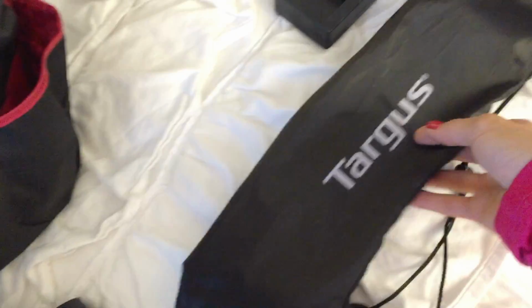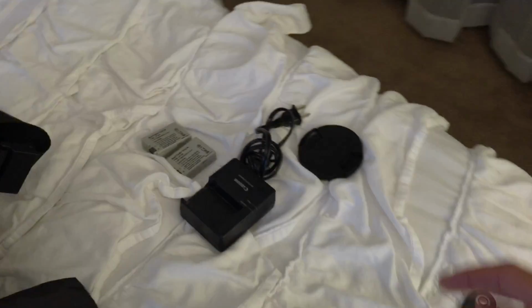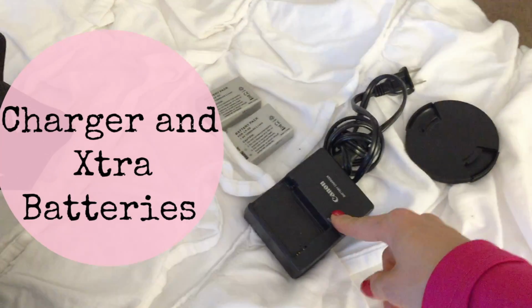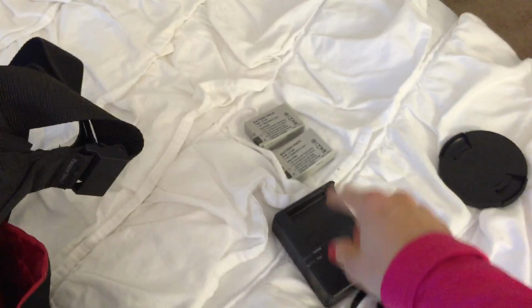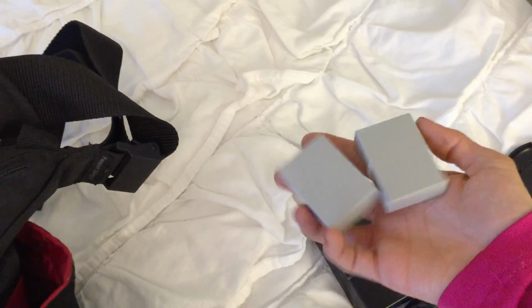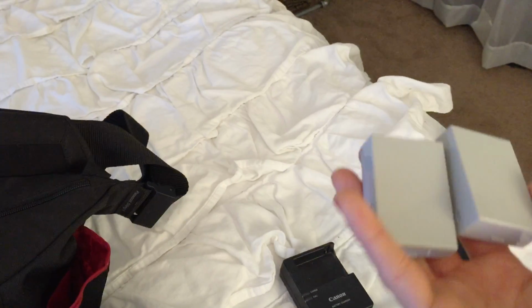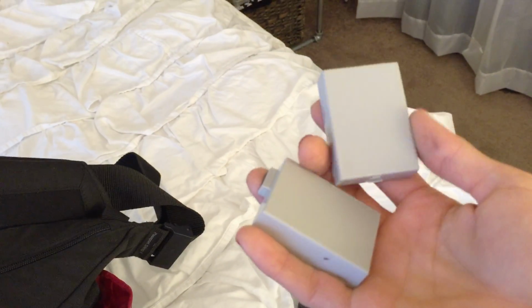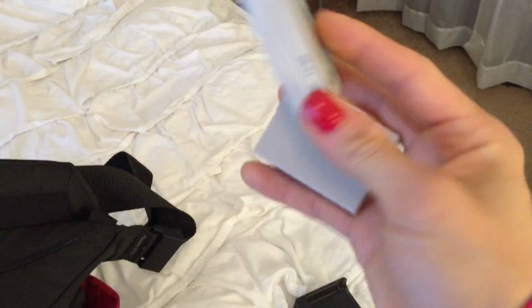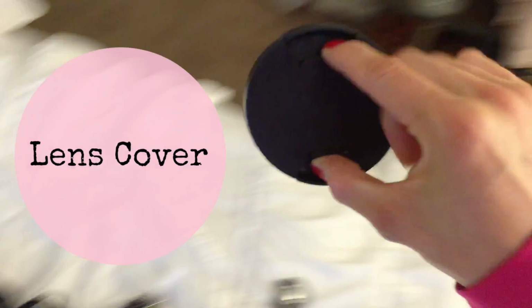And then I have my case for my tripod, which I travel with, and then over here I have the charger that came with my camera. This one originally just came with one battery, and so I purchased a couple extra battery packs, and this is so important because it is so annoying when I'm in the middle of filming a tutorial, or I'm outside the house with my camera and it dies. It's the worst. So I always have a couple extra batteries.